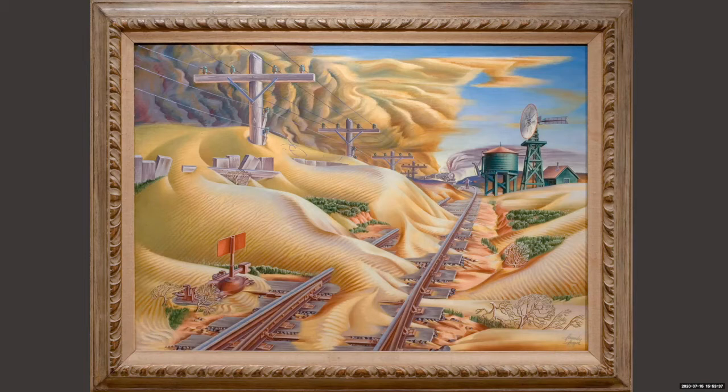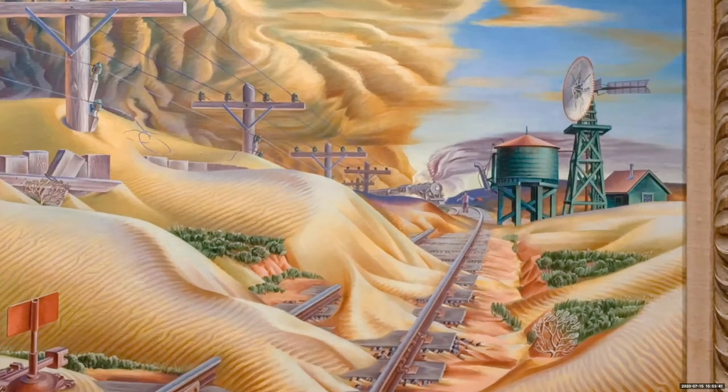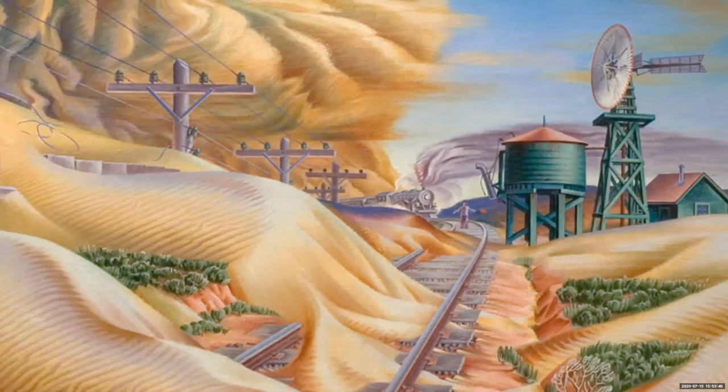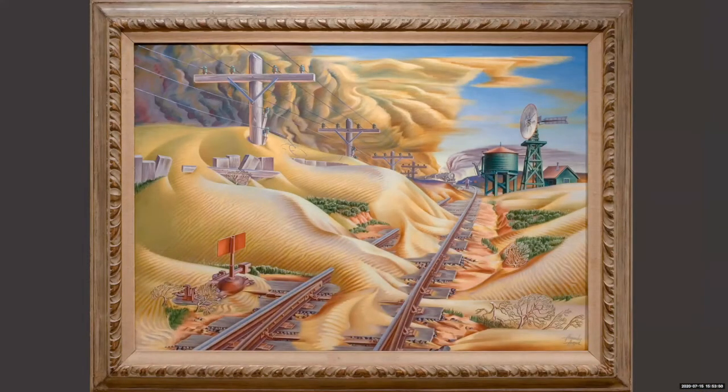It is at this point we see the train coming around the corner. We also see the only human figure in the painting, a man standing on the tracks waving a flag, trying to get the train conductor's attention. It is an almost hopeless scene. Will the train see the man and stop in time before it is derailed by the sand? Even if the train does manage to stop, then what? With this huge storm coming, what happens next?